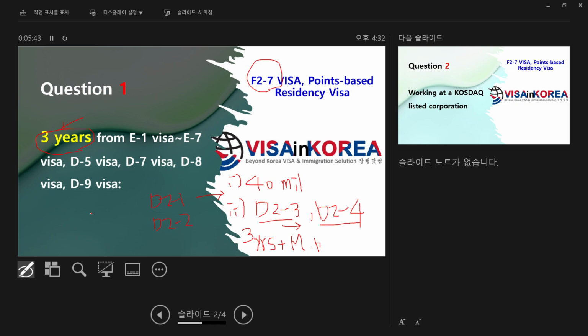For example, we can consider it like this. If you got a master's degree here, but you studied just 2 years, and you got a master's degree, and after that a D-10 visa, and totally 2 years and 6 months you stayed in Korea before you got E-7. In this case, you got a master's degree first, that is no problem, and you got one of these visas, that is okay, but how do you measure 3 years?